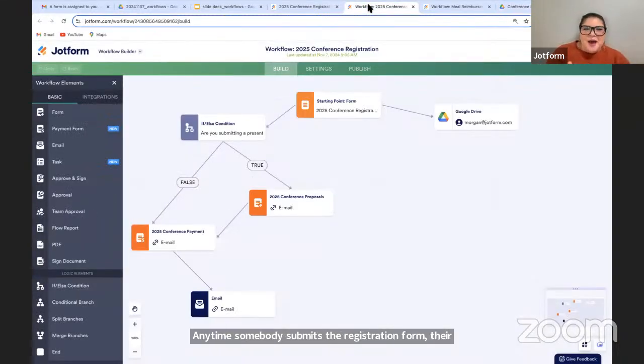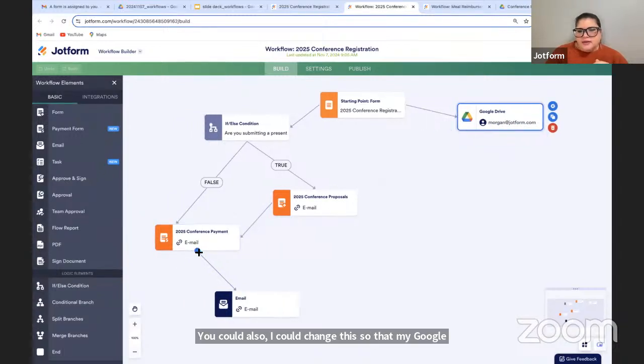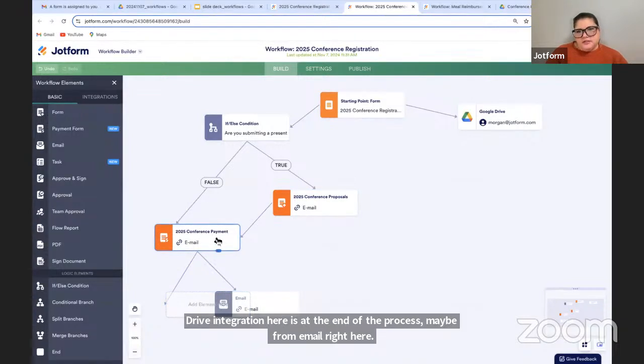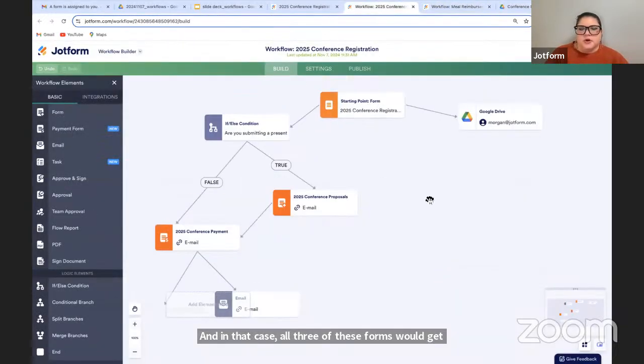However, I do want to mention, if you wanted to include all three of these forms, I could change this so that my Google Drive integration here is at the end of the process, maybe from email right here. And in that case, all three of these forms would get sent over to the folder that I assigned for them as well. So you can do that either way, have it go from one form or collect multiple forms. But if you do want to collect multiple pieces of information and have those sent over, this makes it really easy to get, again, multiple different forms incorporated into your workflow.